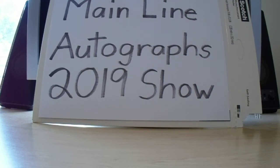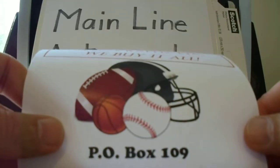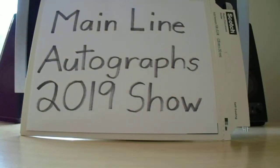I purchased 10 baseballs, 9 of them are Hall of Famers, and one has some really amazing stats. And the 9 Hall of Famers have all passed on. As a fan of baseball, as a fan of collecting autographed baseballs, this is just so great. And I'm pretty sure that the person who hooked me up was Vintage Sports, based out of Lewistown, Illinois. I'm pretty sure that was his flyer, but I absolutely love the deal that I got.